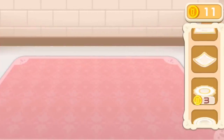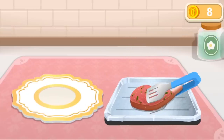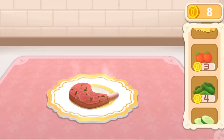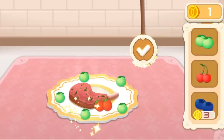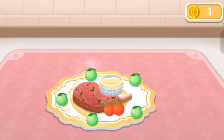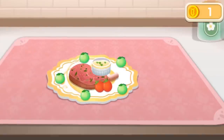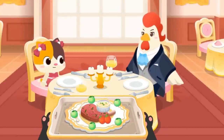Lemon juice. Choose a nice-looking plate. Wow! The lamb chops smell great! Here is your entree. Bon appetit!